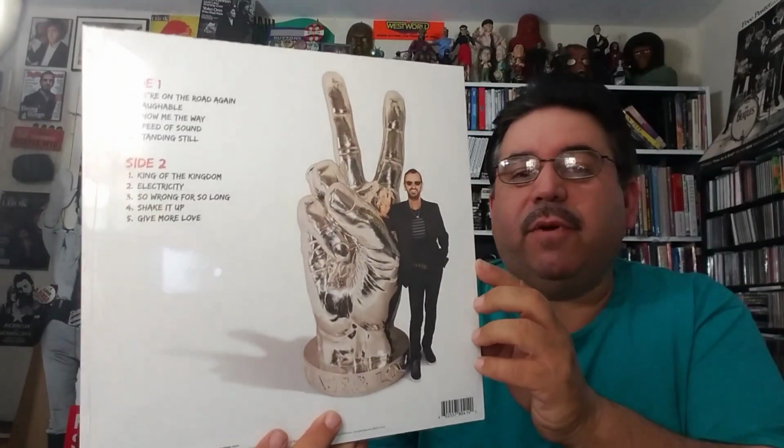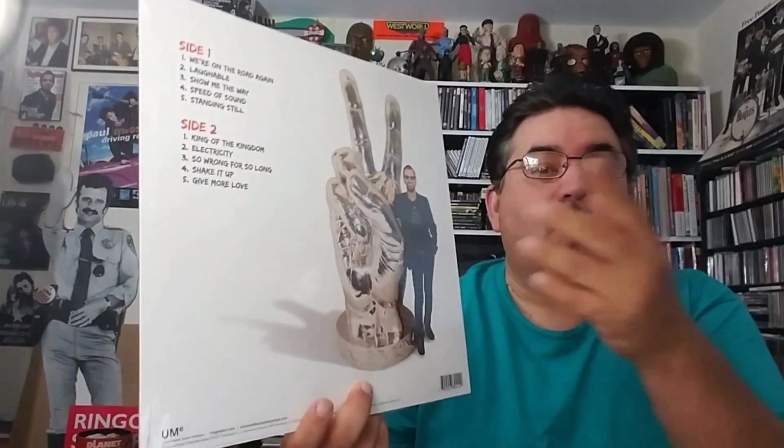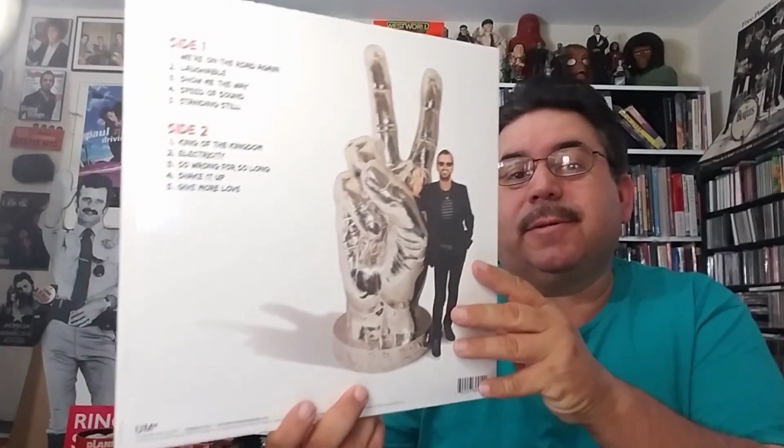And away we go. First and foremost is Ringo Starr's new album, Give More Love. It was a new release here that just came out. And just so you know, if you get the vinyl album, you've only got the 10 tracks from the proper album on here. And the CD version that came out has 4 bonus cuts. So if you want the bonus cuts, including redos of the song Photograph and the Beatles song Don't Pass Me By, you have to get the CD.